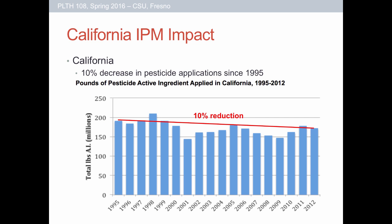In California, the story is a little bit more complicated. From 1995 to 2012, we saw a general reduction, although you can see it's not a really clear pattern. While there was a 10% reduction, things go up, things go down, we see little bumps and peaks. And so what we've got here is just the total pounds of active ingredient applied in California by year.